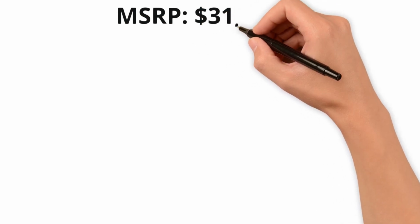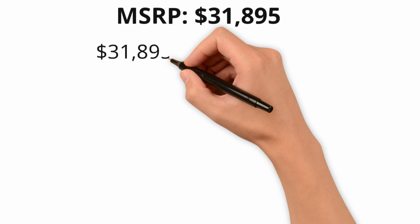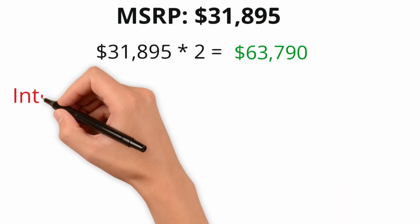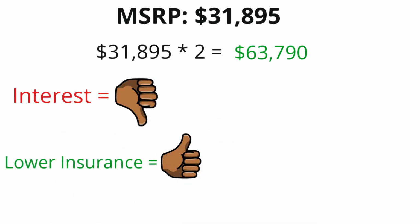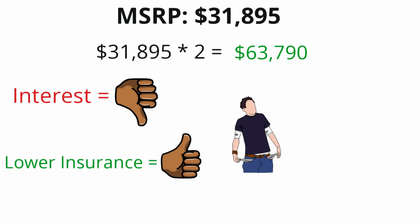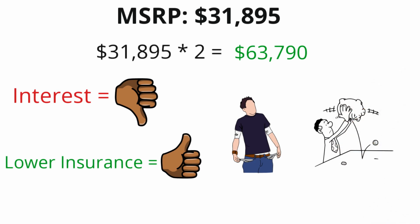Given that the 2023 Acura Integra starts at $31,895, your annual gross income would need to be a minimum of $63,790. There's a lot of pros and cons to buying a vehicle in cash. Ideally, it's nice because you don't have to pay that $2,000 in interest and your insurance would be a tad bit lower, but there's a big con of not everybody's got 32 grand in cash they can put towards a car.